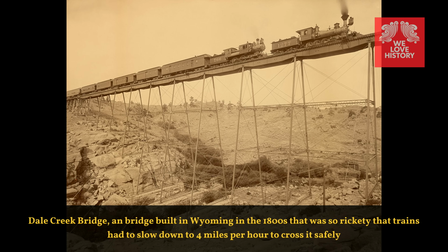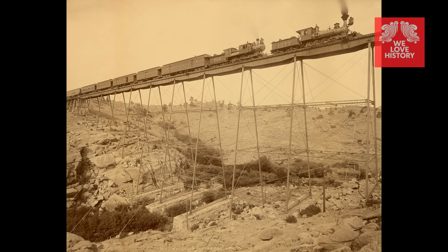Here's a shot of the Dale Creek Bridge. It's a bridge built way back in the 1800s, right here in Wyoming. Now this bridge was so rickety, trains had to crawl across it. They were only allowed to go 4 miles per hour to make sure everyone stayed safe.